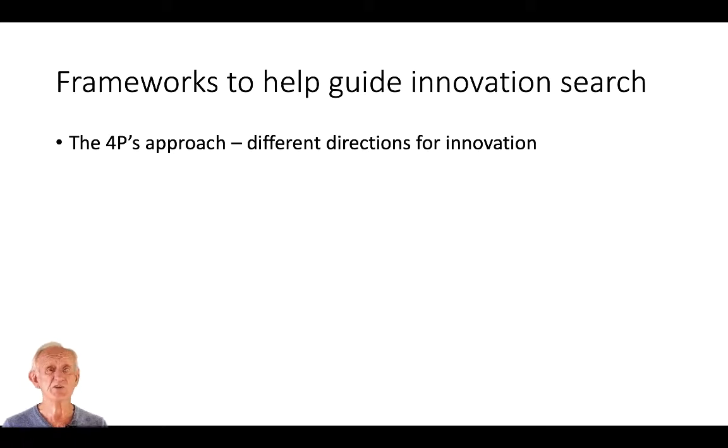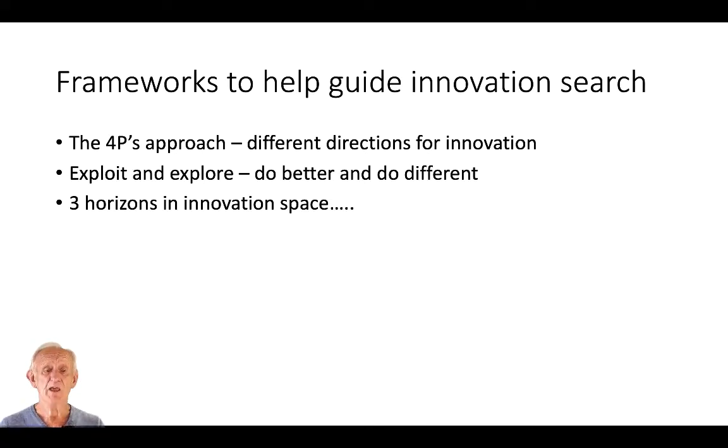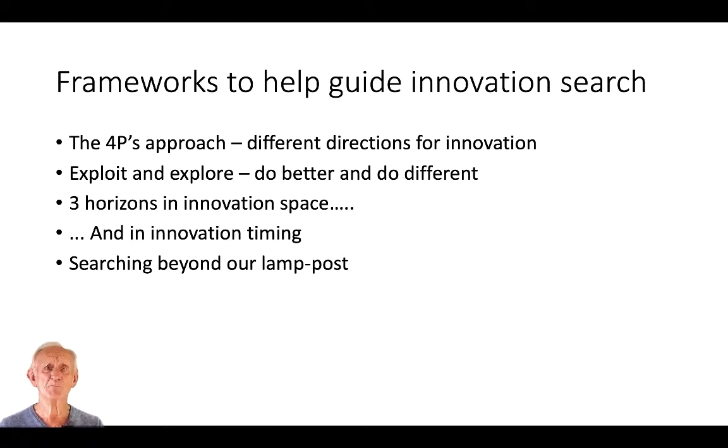And in this film, we're going to look at a number of frameworks that might help guide that search for innovation possibilities. We're going to look again at the 4 Ps approach, looking at different directions for innovation. We're going to look at the idea of exploiting and exploring, looking for innovations which help us do what we do better, but also things that help us do something different. We're going to look at different horizons in terms of innovation space, near, further away, and further still. And we're going to look at different horizons in terms of innovation timing, close to today, in the medium term, and looking out into the long term. And finally, we're going to look at the question of searching beyond the lamppost, looking for the disruptively, completely unexpected.